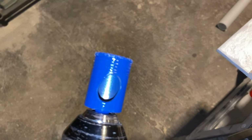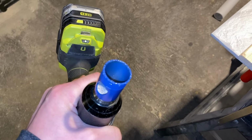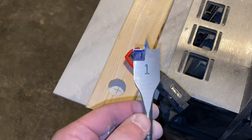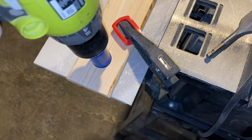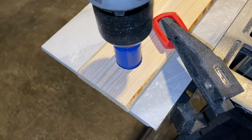So this is the bit I'm going to use. This is a tile bit. It's 1 inch, and you might notice there's no pilot bit. So to help out with that, I took a piece of wood and took a 1 inch paddle bit, drilled through the wood so that this won't roam around when I'm trying to drill that, because that would be a pain. So that makes it a little easier to drill the hole.